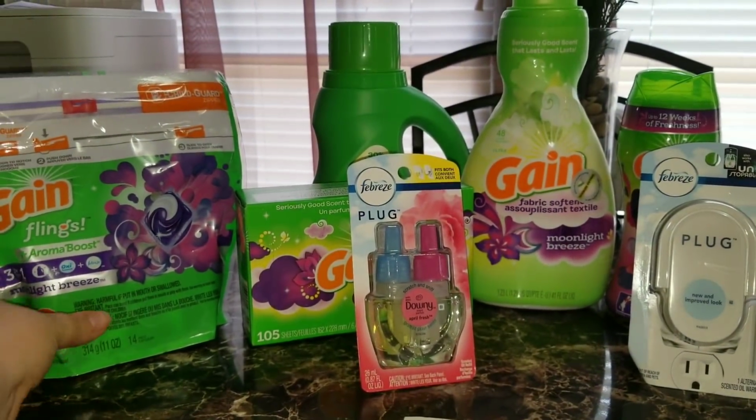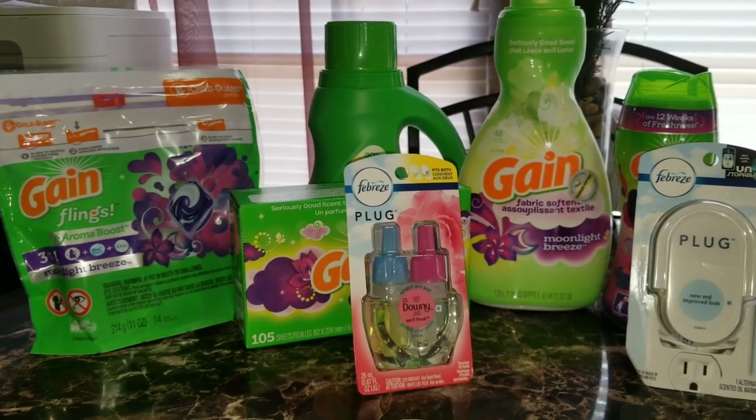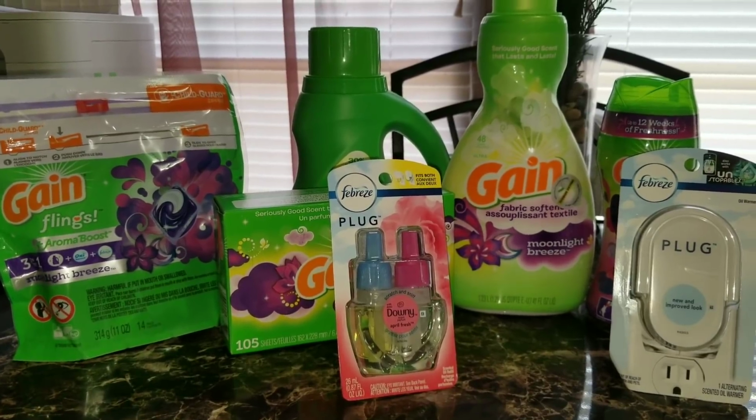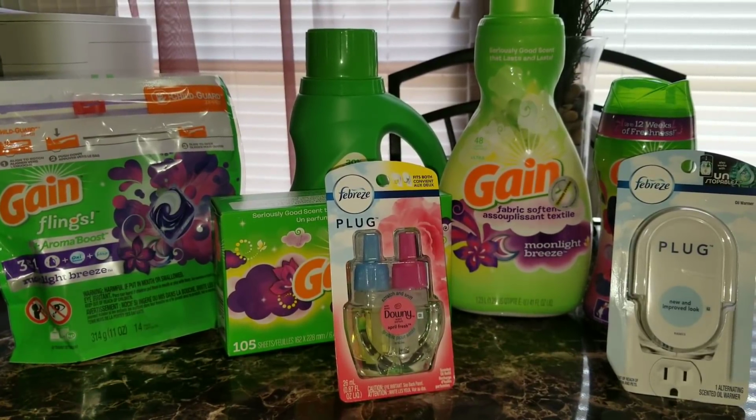So that is a really good deal if you want to get in on that. Like I said, if you want to stock up on your Gain products, this is the week to do so, because next week those items are not going to be on sale for $3.95. So you'll end up paying $2.50 out of pocket after the coupon comes off, instead of $1.95. So we're going to make sure we do it that way.